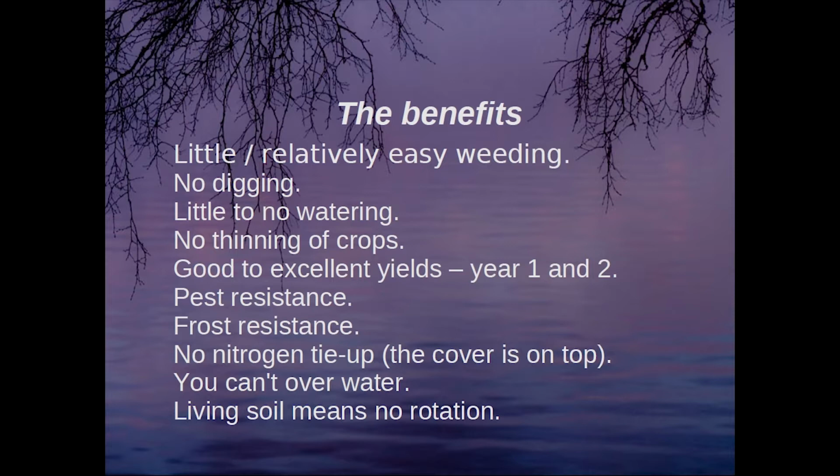There is little to no watering, only for the seeds. There's also no thinning of the crops. It's very easy for things like carrots just to push each other away in the soil, because the soil is very easy to move for them. It's very light. And that means they're spending less energy trying to actually drive their way through a heavy soil. And using this technique, you can get good to excellent yields even in year one and year two. In fact, the garden we made was created in the June, and we were planting in the June, and we got great results in year one.